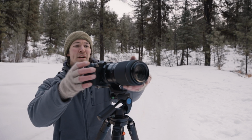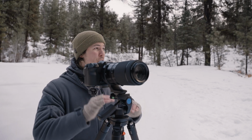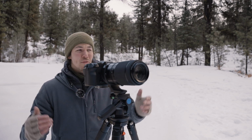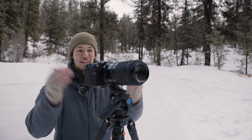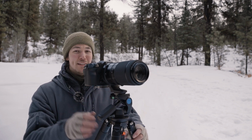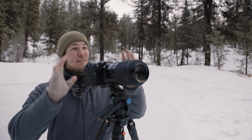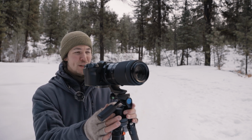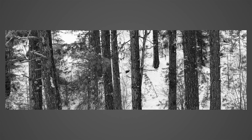Now the reason this is working is because there's no wind whatsoever. I'm in a valley, there's already no wind, and in this little valley there's just no wind at all, so the trees aren't even moving. So I have no doubt that this pixel shift, given that was the issue last time, is going to be crystal clear.